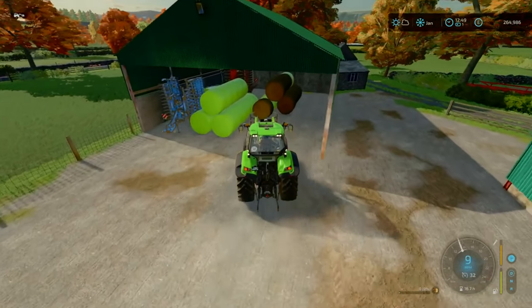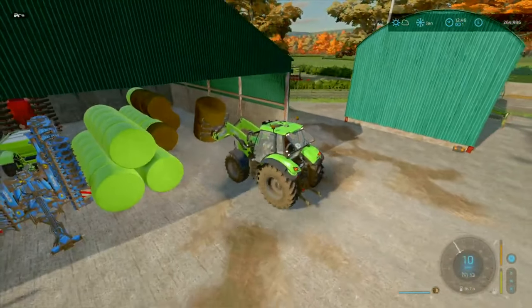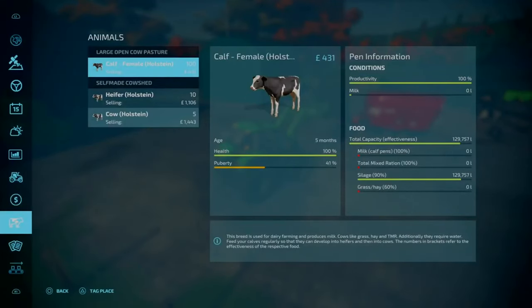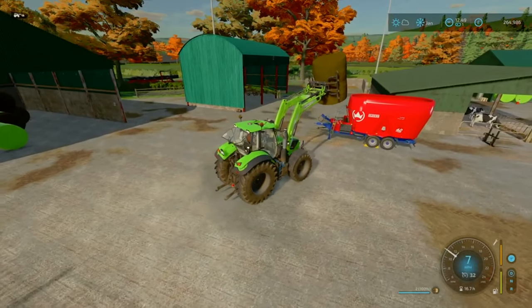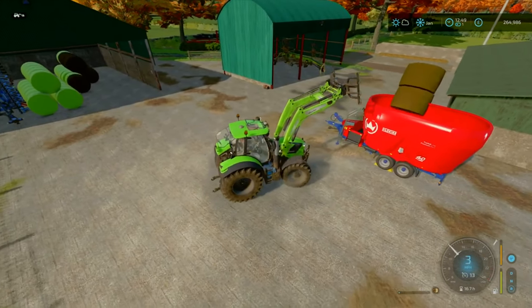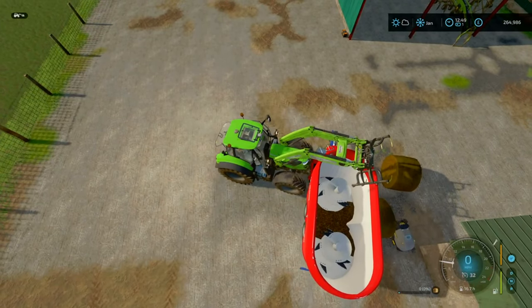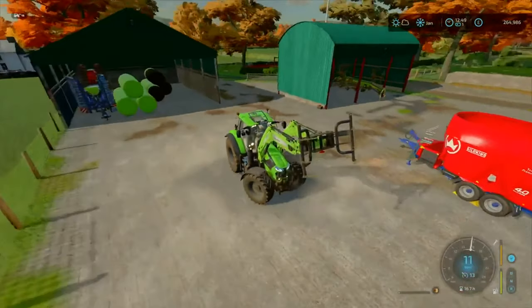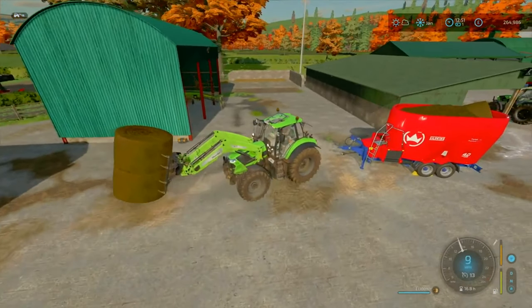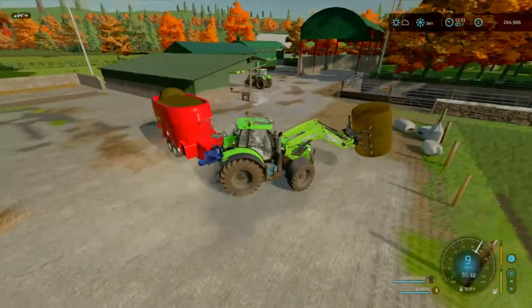So, alright then. Let's grab four more bales. Whack them in here. They're at 130,000 litres, so this would be the last load for them. Nope. Ah, bugger me. Bear with me a sec. Minor correction there, so yeah. Let's go and grab these.